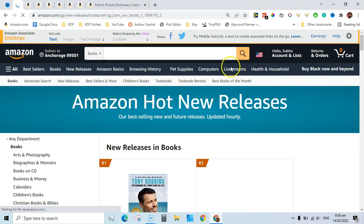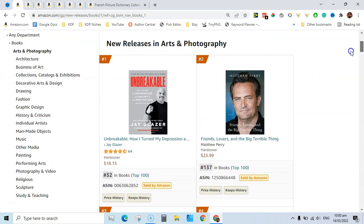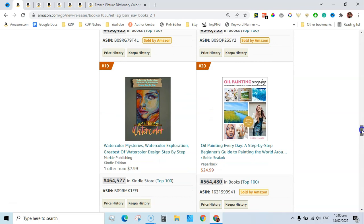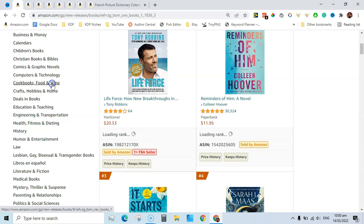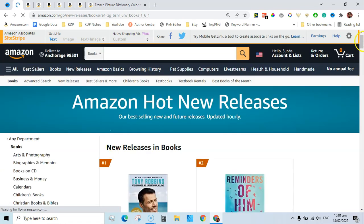Okay, books, and then try different arts and photography. Okay, no, these are totally different books. We are not going to create these books. Study and teaching. Here we can see Kate Spade New York 2022 planner. It's a planner and it is selling, but not as good as we would like it to be. Okay, let's try another one. Cookbooks, food and wines. Let's see if any cookbook is selling here. No. So mostly we can find niches under the activity books, children books. These are the niches here.